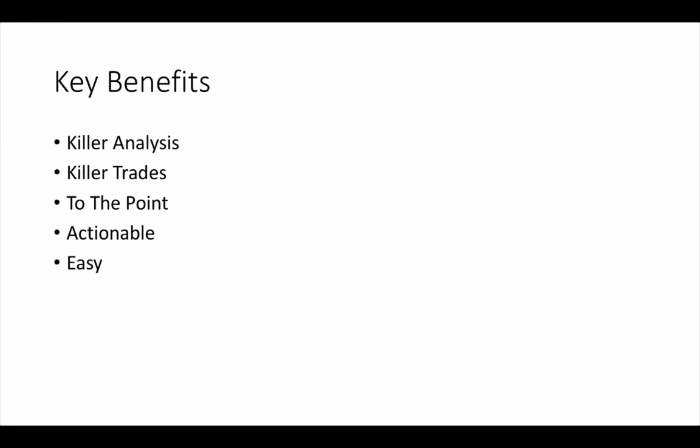Easy. Like I say, I'm going to give you the exact entry, exit points. It's going to be super easy. Just type them into your brokerage platform, and there you go. It can't be any easier than that unless I came over to your house and typed in the orders myself.